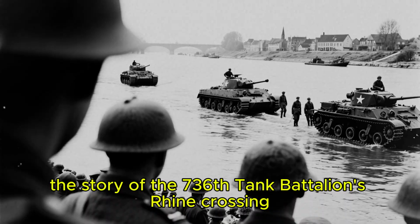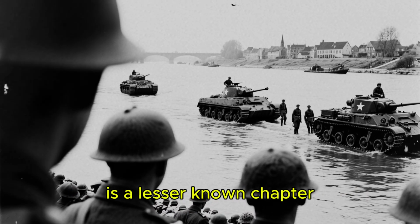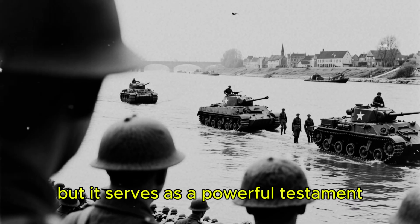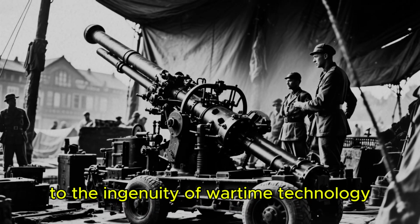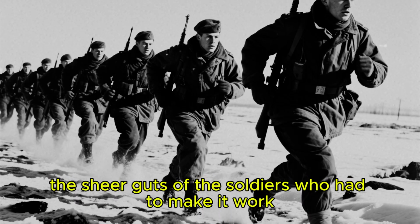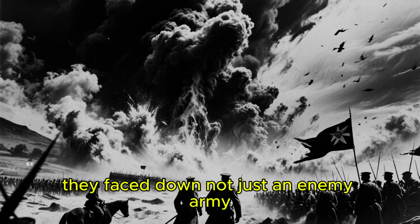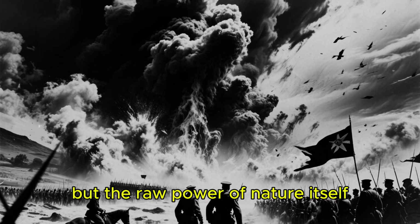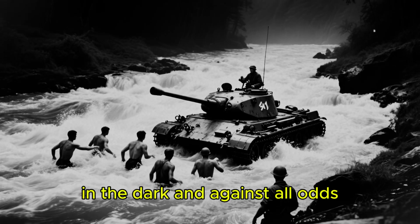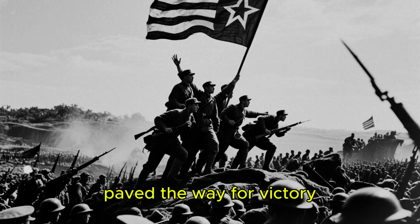Today, the story of the 736th Tank Battalion's Rhine crossing is a lesser-known chapter of World War II, overshadowed by larger battles. But it serves as a powerful testament to the ingenuity of wartime technology and, more importantly, the sheer guts of the soldiers who had to make it work under the most extreme conditions imaginable. They faced down not just an enemy army, but the raw power of nature itself. They were asked to swim a tank across a raging river in the dark, and against all odds, half of them did. Their sacrifice and their success paved the way for victory.